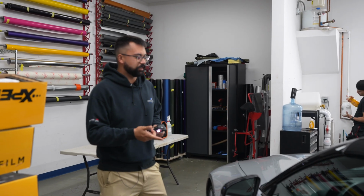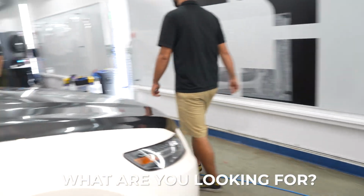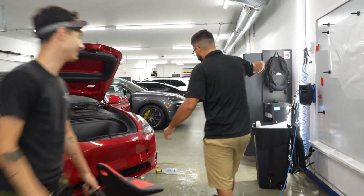We're about to wrap this Mercedes in some oil slick Lexi shear. Fishing line? Thank you, Andy. Yes, sir. It's wet. Yeah, it's a little wet.